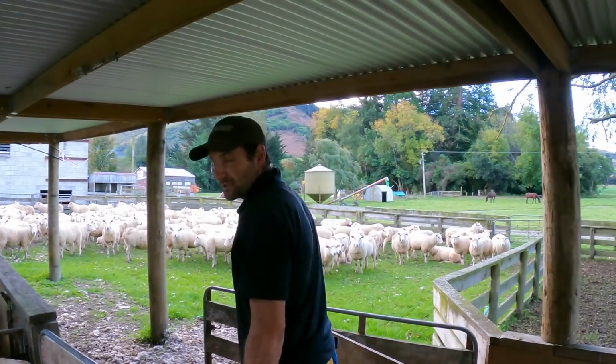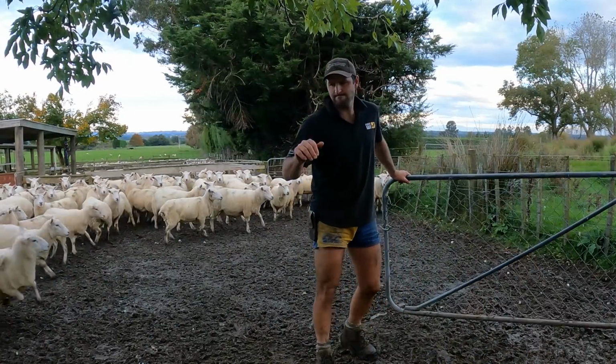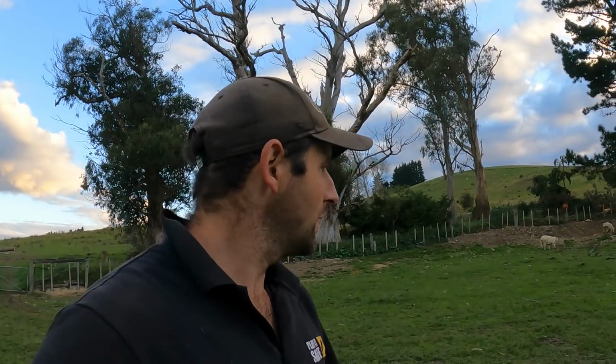So, right, let's catch these. Did not get too sidetracked. Right, so I'm just going to put all these ewes away for the night, and have a bit of dinner, go to this meeting. So we will catch you tomorrow for day 3 of yard work.